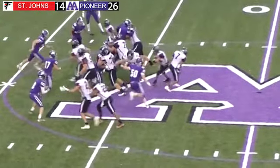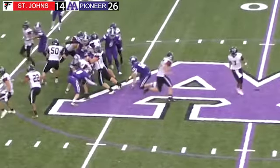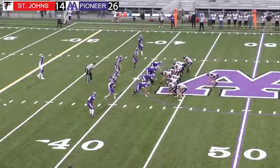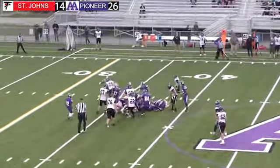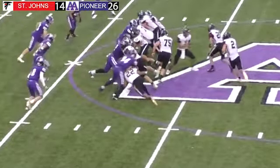Clock continues to count. This running attack has had St. John's without penalties. They've been in 3rd and short a lot today. Miller in motion. Hand off. Miller trying the right-hand side. Cuts back to the middle. He has the first down as he'll come out to the 37-yard line.